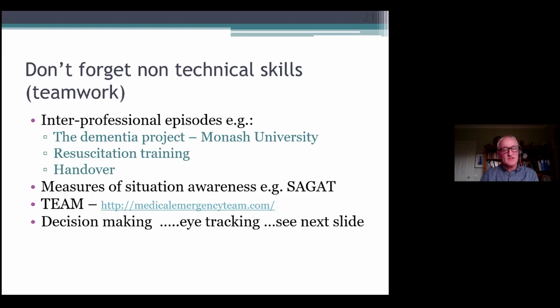Other things that people have started to measure is situation awareness, which originally comes from the aircraft industry, cockpit views of situation awareness. And in medical spheres, people are becoming much more aware of the need to understand and perform situation awareness appropriately. There's a good technique of measuring that called SAGAT, which stands for Situation Awareness Global Assessment Technique, where you can measure in simulation how aware people are of their situation.